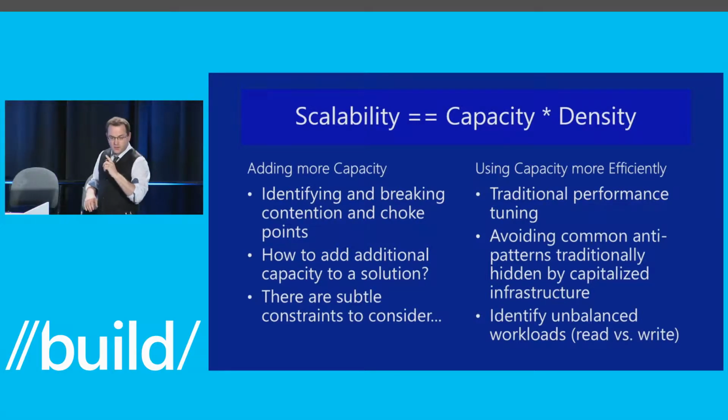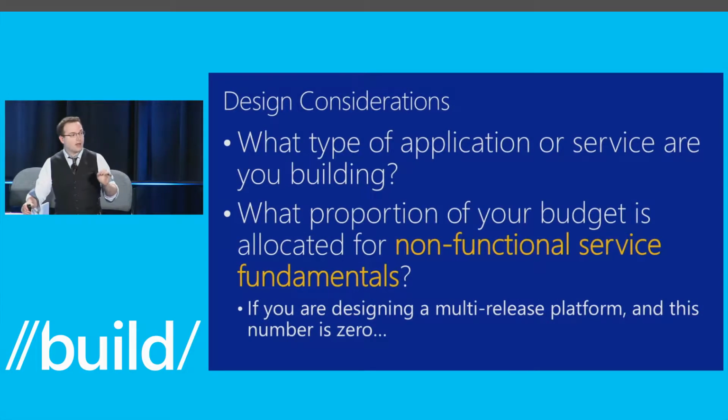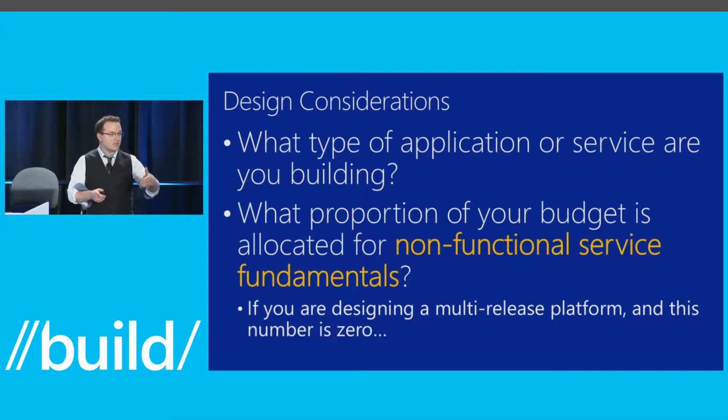All right, so design considerations. First set of questions to go through. What kind of application or service are you building? It all comes from here. Is it a burst mode application? Is it where everything has to happen on a single day at a single point in time? Is it something that needs to run only 9 to 5 but can't fail between there? Is it something that's primarily read? Is there a lot of read and write?